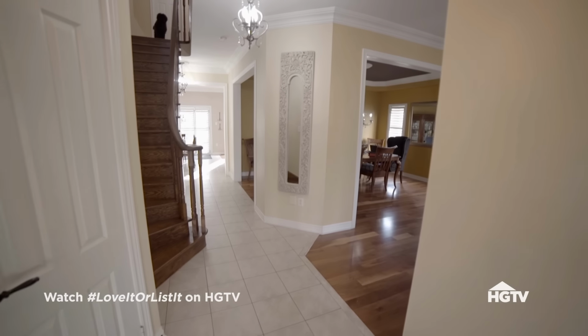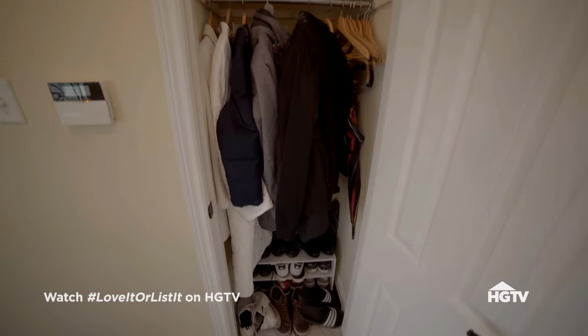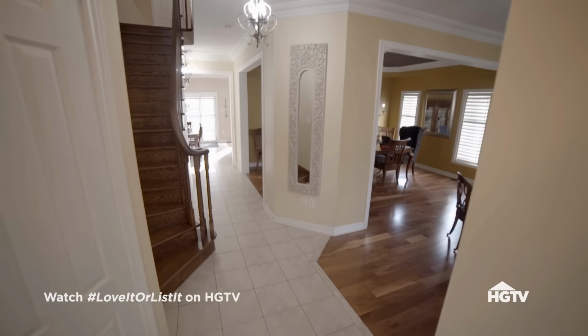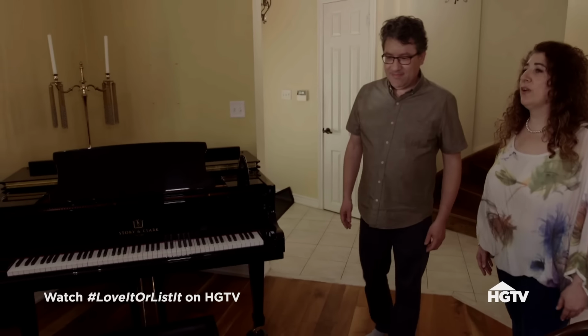I want to stay. Here's my great, fantastic front entrance. However, you get over here and you've got a closet that fits a mouse. But look at how beautiful it is. The house opens up. That's why you don't have a big closet. Look at our living room. Who can say that they can fit like a grand piano in their living room?